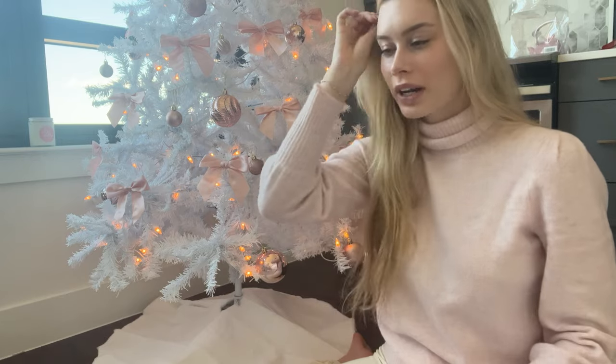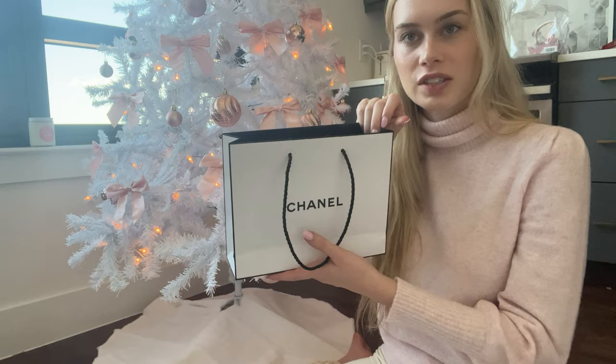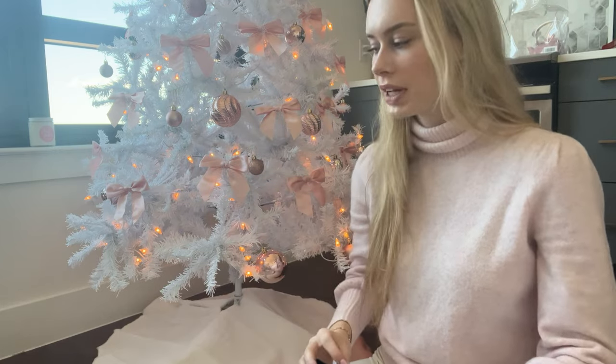Very cute. I'll bring you down so you can see. Okay, you can see a little bit better. So I brought out some shopping bags that I just had as decor around my apartment, and I thought it would be cute to put underneath the tree as the presents. Since I am not from Dallas, I obviously have my Christmas back home in Kentucky, so I'm not gonna have any of my real presents here.